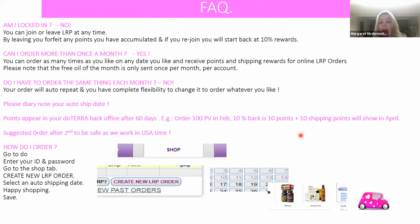Okay, so frequently asked questions. Am I locked in? Absolutely not. You have the freedom to come and go as you wish. You can join or leave LRP at any time. By leaving, you forfeit any points you have accumulated, and if you rejoin, you will start back at 10%.